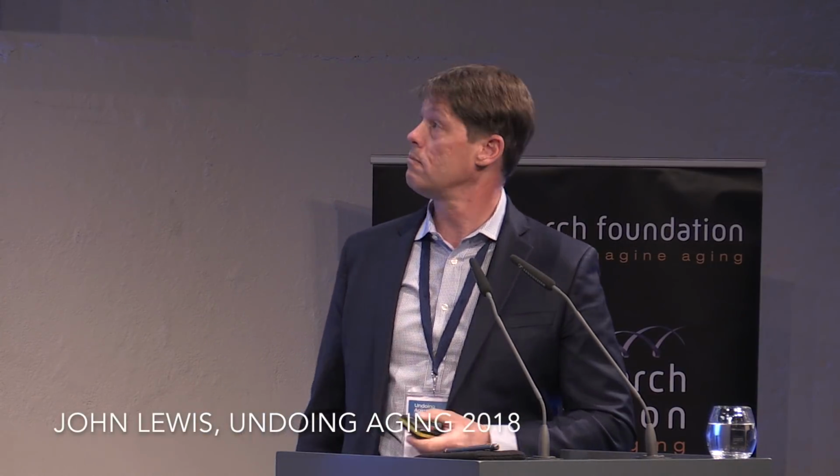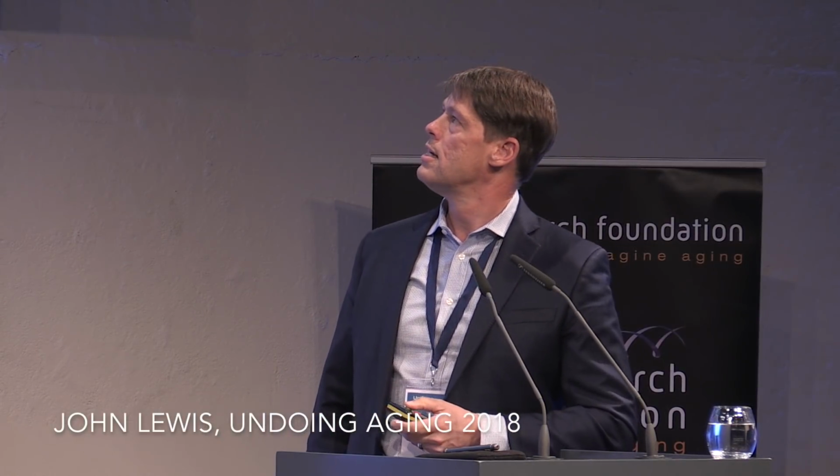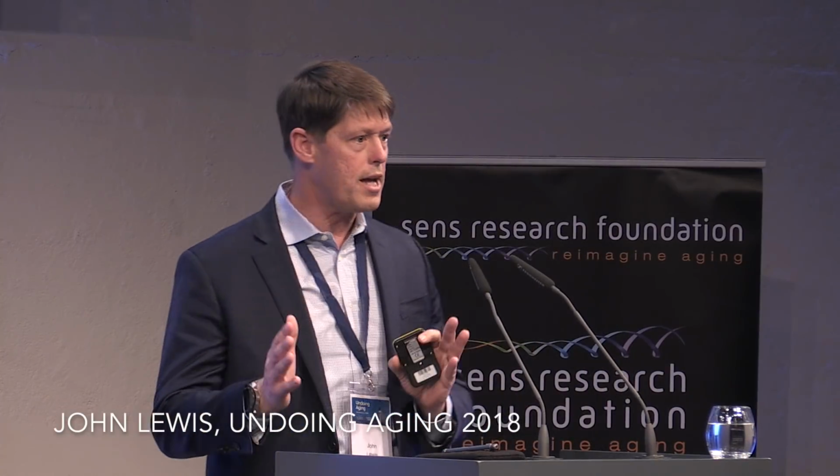Obviously we have cohorts of mice now looking at lifespan and health span. And thinking about the transition to the clinical stage where we're getting GMP manufacturing and doing our GLP tox analysis. So I'm going to switch to cancer for a second because this is our route to the clinic.